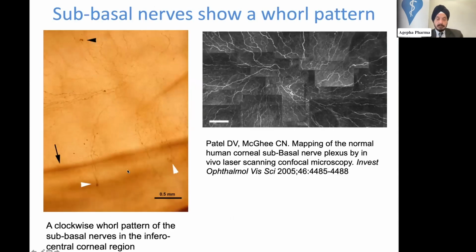But we showed the same. You can see from the bulb when the nerves are coming, they're all converging to a point to form a whirl, much like this whirl seen on confocal microscopy. You can see it with the acetylcholine staining as well.